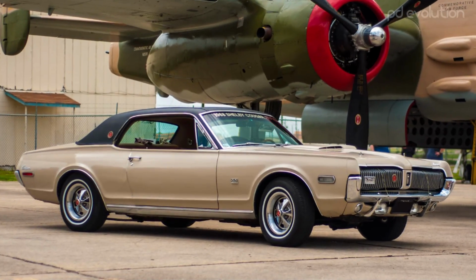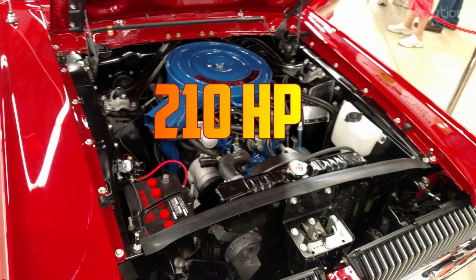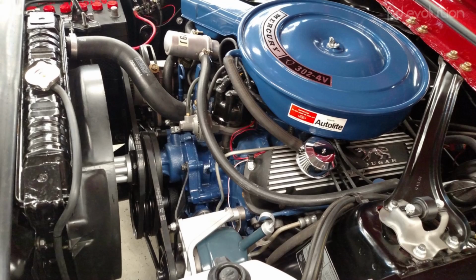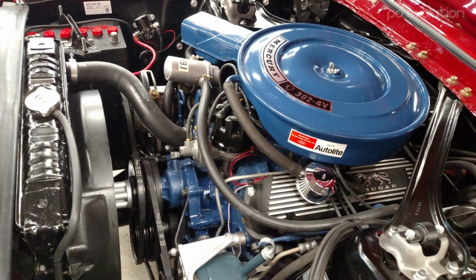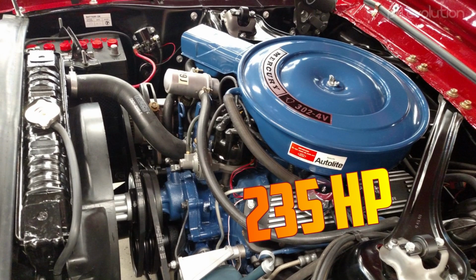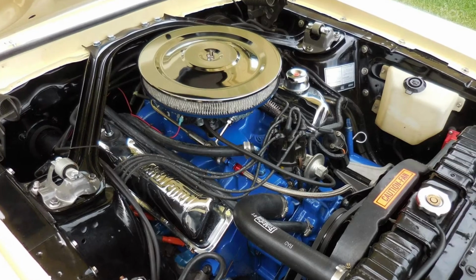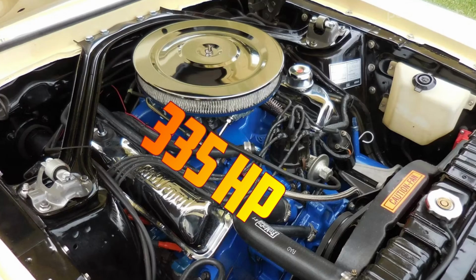The XR7G was offered with a variety of engines, starting with the R-code 210 horsepower 2-barrel carbureted 302 engine. Additional options included a more powerful 4-barrel carbureted 302 with 235 horsepower and 2 different 390 engines. Finally, the R-code with the 428 engine, making up to 335 ponies.